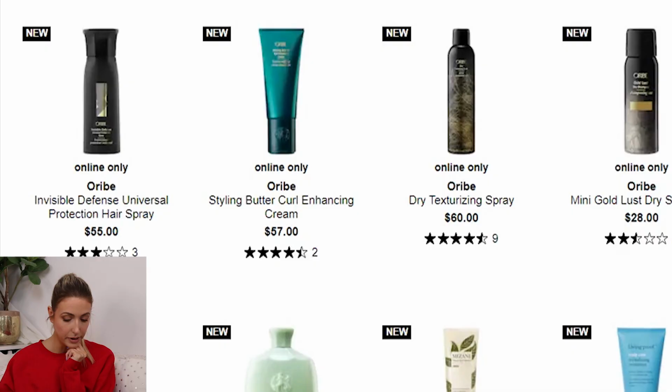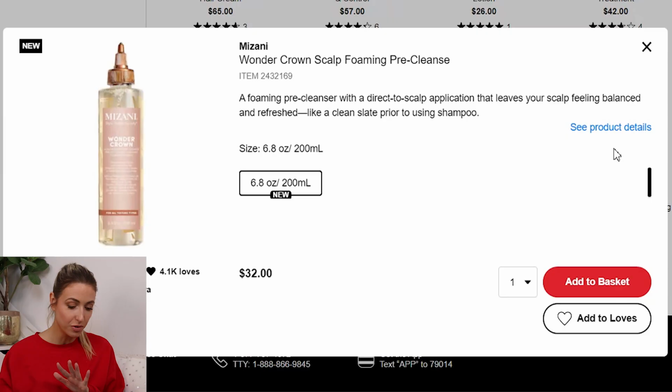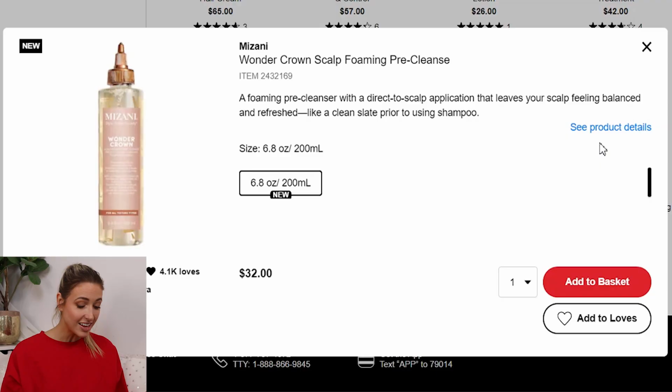Whoa, a lot of Orbe all at once. There was one that I saw. Ah, here we go. Mizani. This is new to me. I've never tried anything from this brand before. This is a foaming pre-cleanser with direct to scalp application that helps your scalp feel balanced and refreshed, a clean slate prior to using shampoo. That sounds really interesting, super highly rated. I'm gonna give it a go.